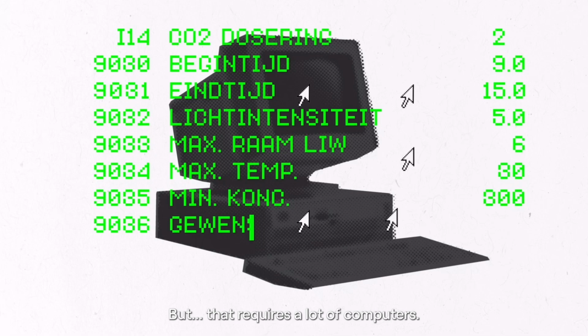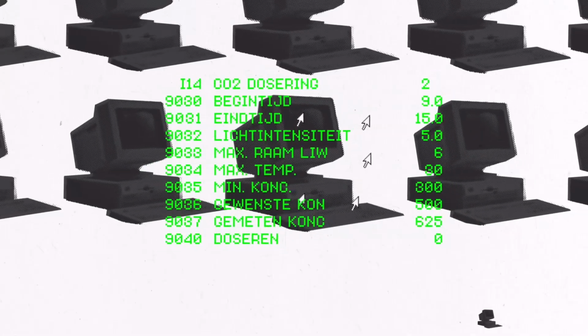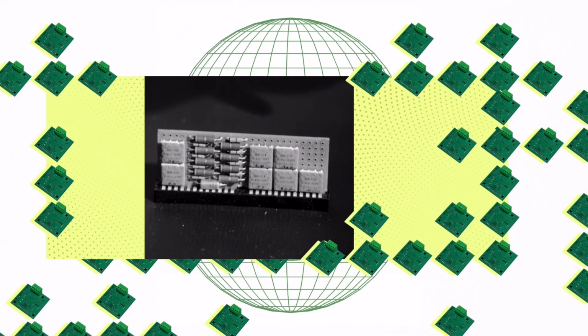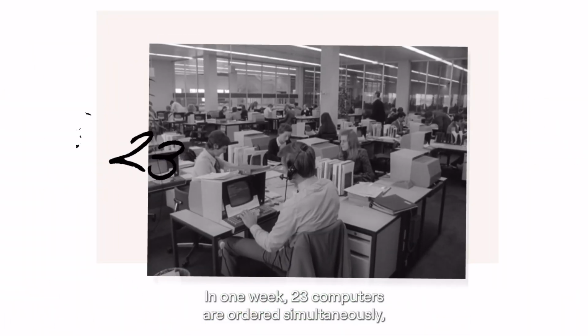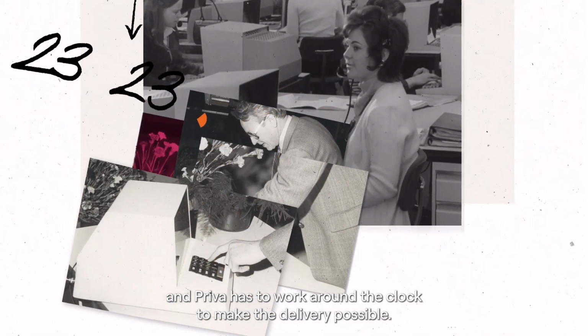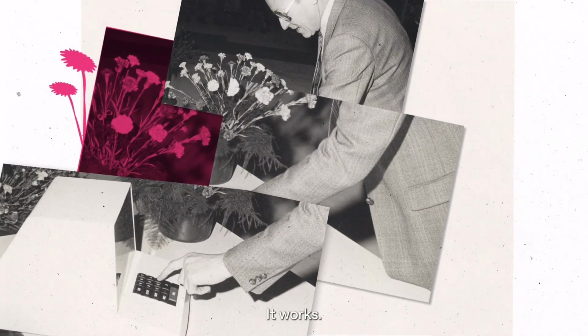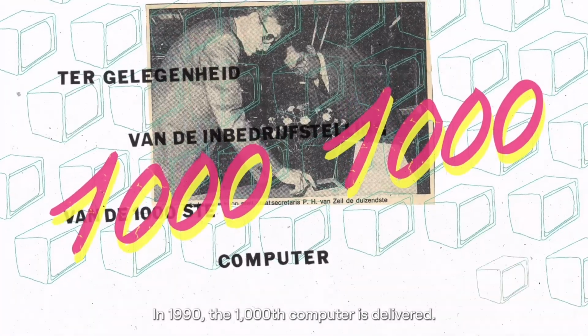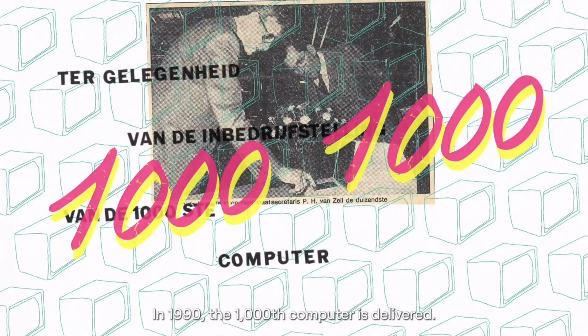But that requires a lot of computers. And chips. Lots of chips. In 1 week, 23 computers are ordered simultaneously, and Priva has to work around the clock to make the delivery possible. It works, and then things really take off. In 1990, the 1000th computer is delivered.